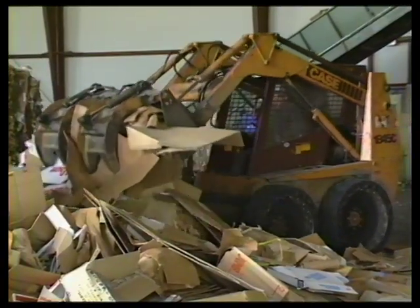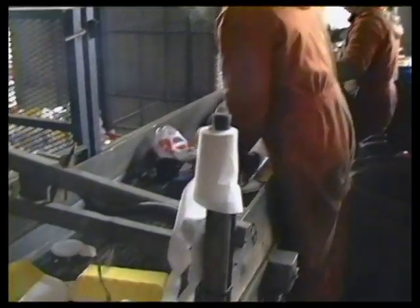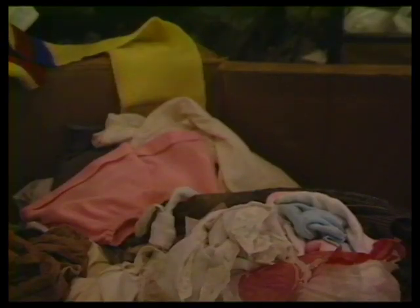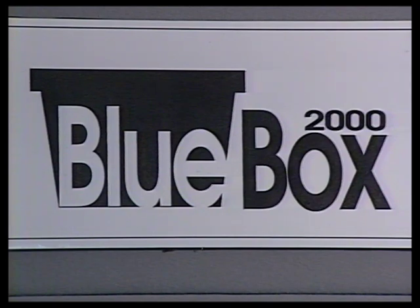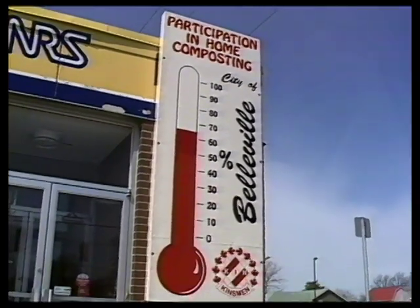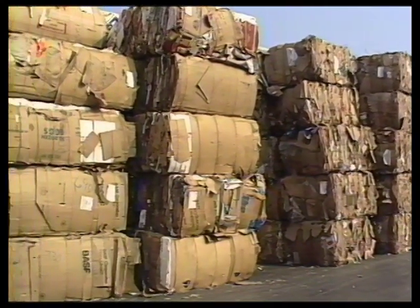Most programs in Ontario only recycle glass, cans, newspapers, and some plastics. But in the Blue Box 2000 program, we go far beyond that. We're recycling all types of paper, we're recycling textiles, we're recycling all types of plastics, egg cartons, milk cartons. It's an ambitious program and it's working. But Blue Box 2000 is much more than just the blue box. There are other components like an aggressive composting program. We have a household hazardous waste program. We do a lot of waste reduction initiatives, and we're doing work with the business sector in order to help them reduce, reuse, and recycle.